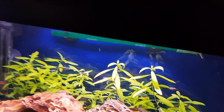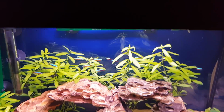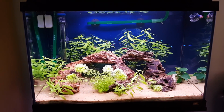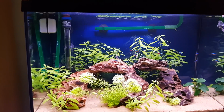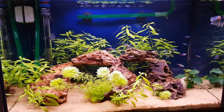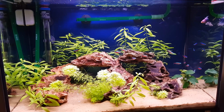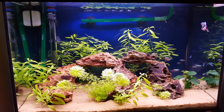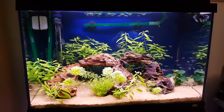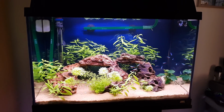A few species of plants which are all thriving. I think he doses CO2, and he does a water change every single week, religious. I think he does sort of 20-30 litres a week. I think it's a 60-70 litre system, this.